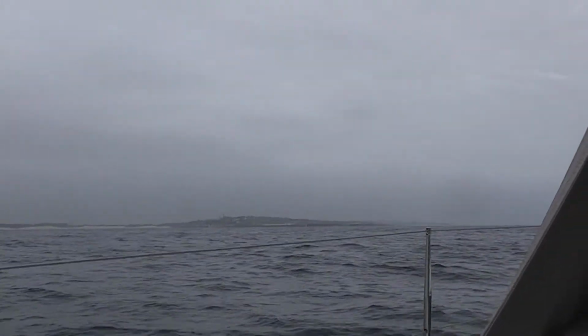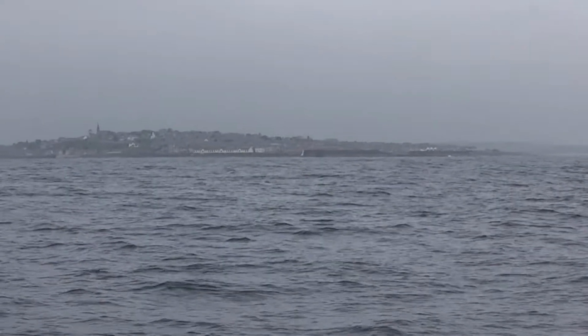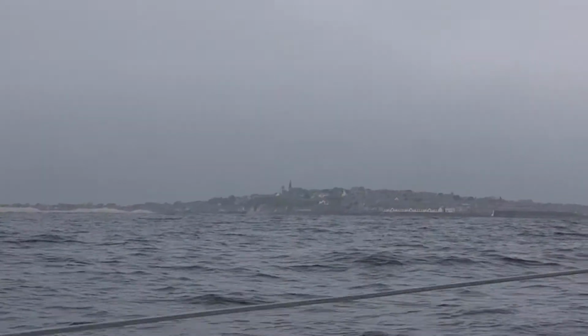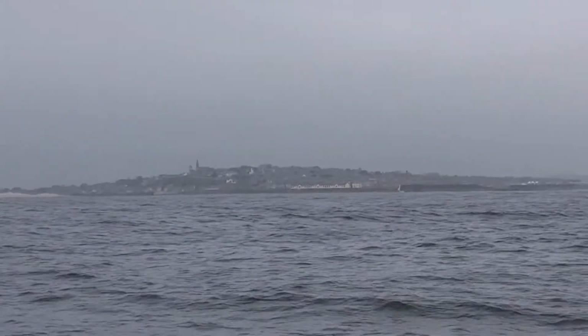Lossiemouth had been on our list of potential overnight stops the previous day, but our failure to leave Peterhead on time had put it out of range. Unlike Buckie, Lossiemouth has virtually abandoned its fishing industry and concentrated on leisure facilities. It now has a decent marina.